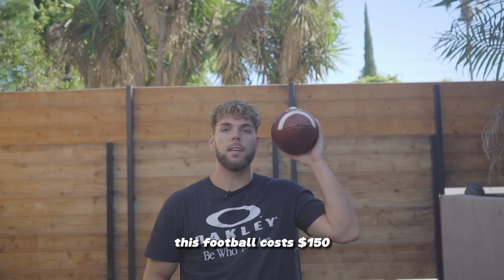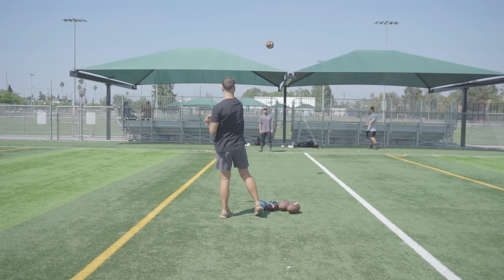This football costs $150, and right now it's kind of tough to get because it sells out every single week on Wilson.com. If you're in middle school, junior high, high school, or college, and you want the best of the best to train and play with, I highly recommend going and picking up a Wilson Omega football. I believe every Tuesday morning they restock the site. If you really want one of these, check the site every day. It's always sold out, but if you can get your hands on one, do it.